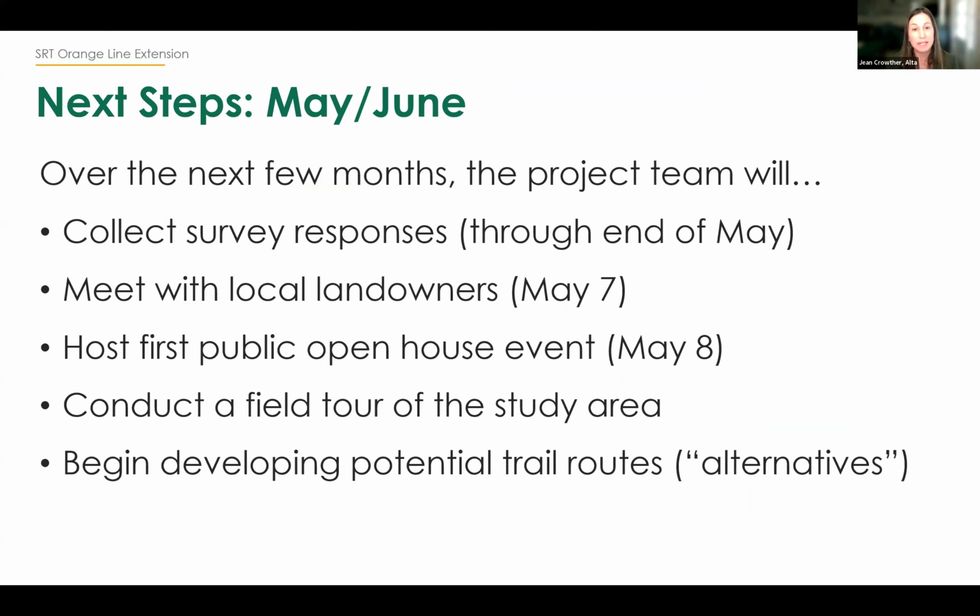So we'll be using your input through these multiple ways of sharing priorities and concerns. That'll be one factor in what we consider as we think about possible alternatives. Also conducting field work, looking at map data, and key opportunities for you all to get engaged.